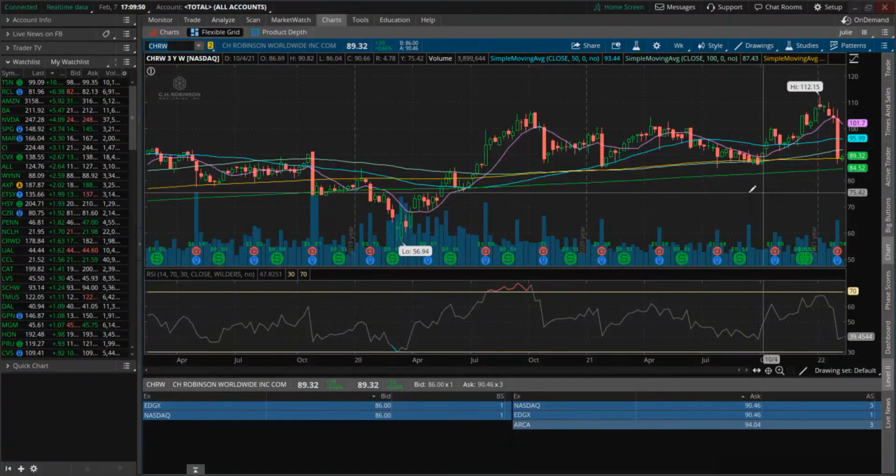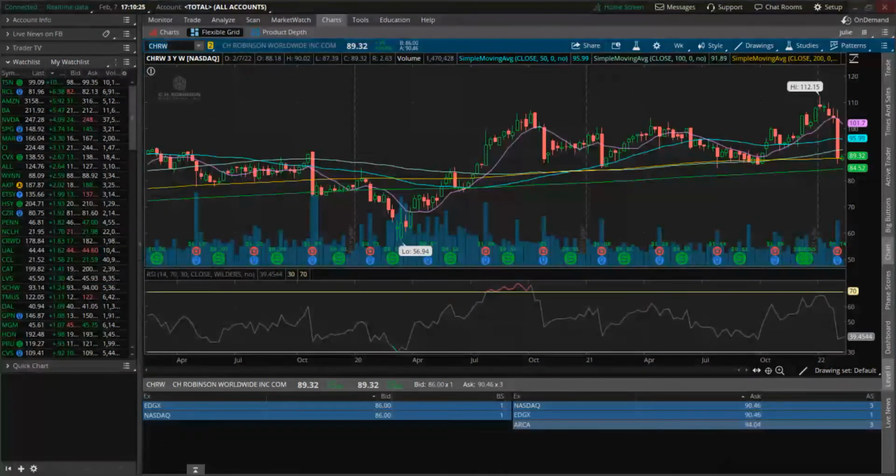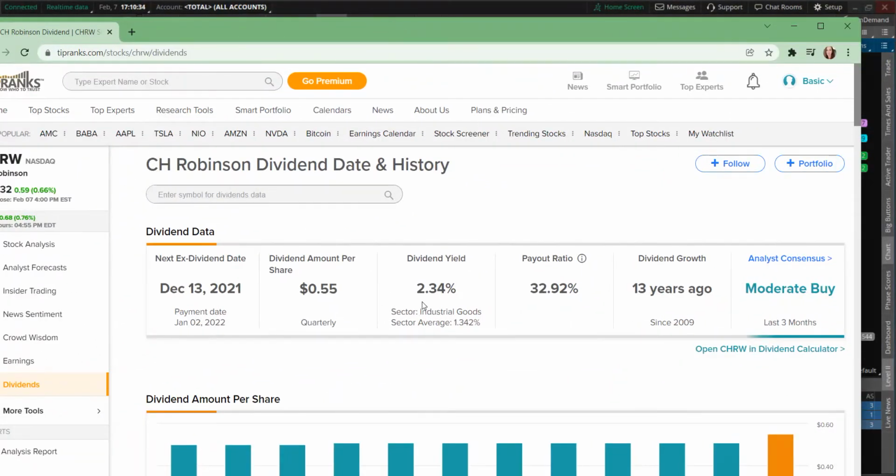Looking at the longer chart, we can see it's mostly been consolidating. Then we had this drop during COVID and it made a nice recovery. The analysts are actually giving it a moderate buy with a price target of $107, which equates to a 20% upside potential. The annual yield for this stock is 2.34%, which equates to 55 cents quarterly, and we have a 13-year history of dividend growth. That I like as well.